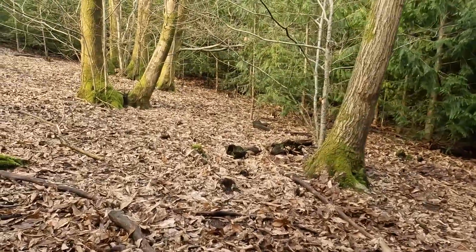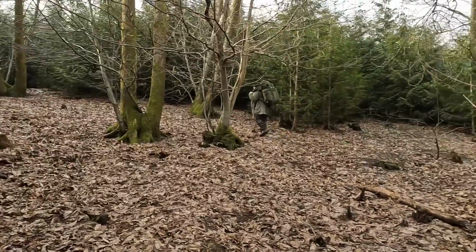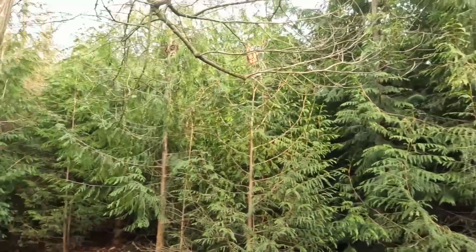And here we go. So we've got a nice little clearing here that's covered on every side by these quite thick fern trees. So really good cover from view. Obviously if anyone was approaching us, we'd hear them coming from miles away. So not a bad little spot really.